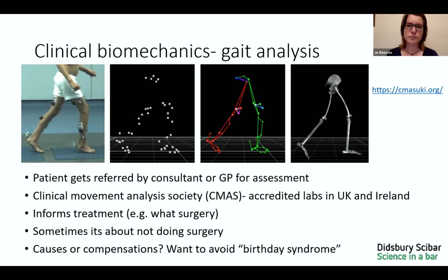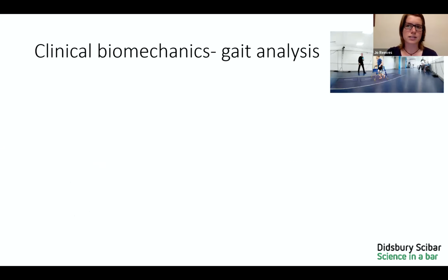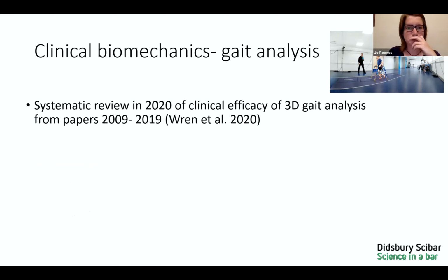But yes, some really interesting applications there. And actually, how often does this make a difference? Is it just something that people go through as a process? There's a review that came out recently that was an update of a previous review a few years ago, where they reviewed the literature, looking at all these research articles that have been published on how effective this gait analysis is in making a difference to patients.